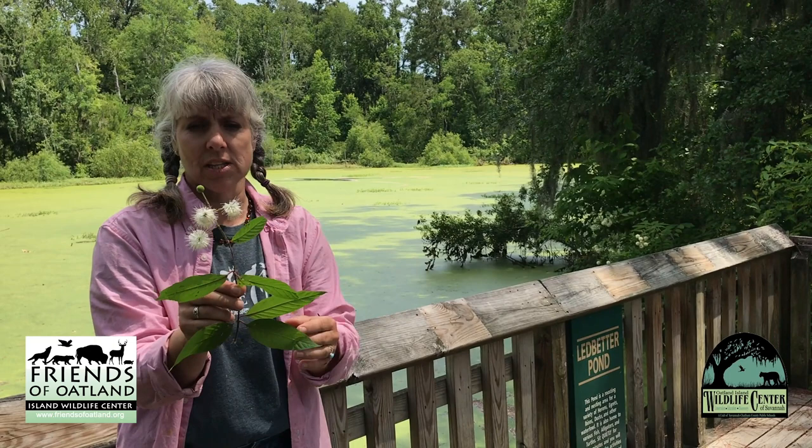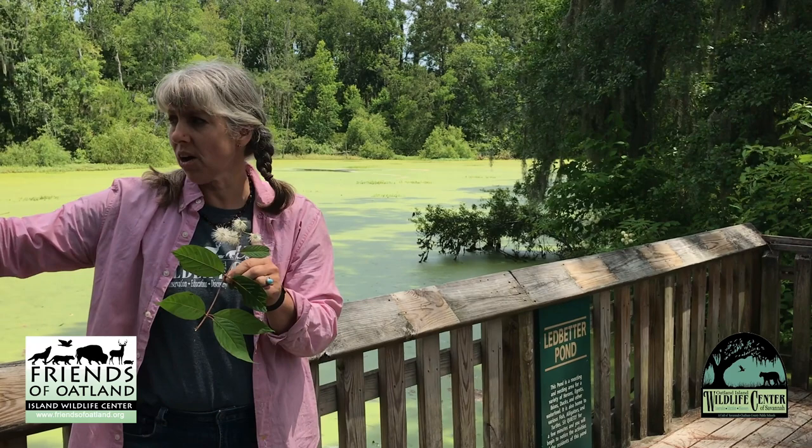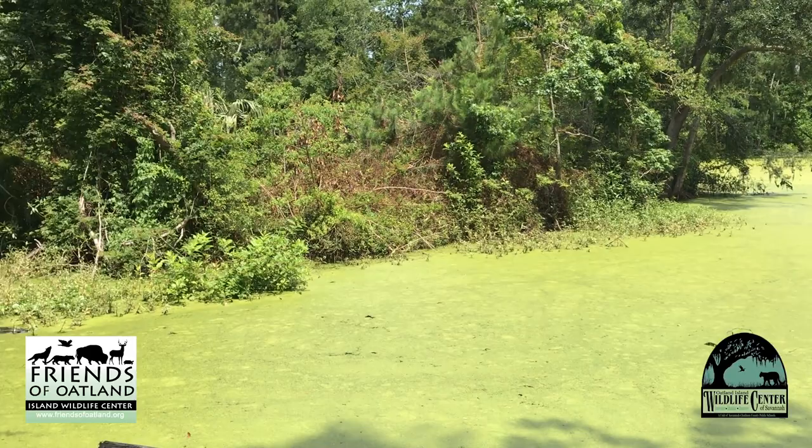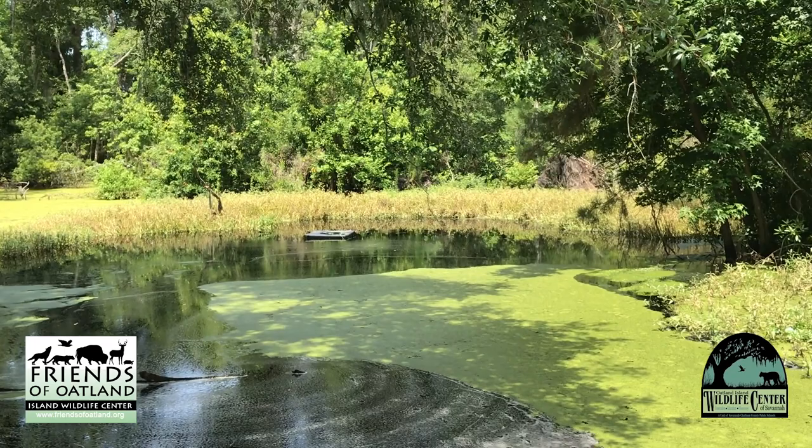We don't want to introduce invasives. All in the pond, all around the edges is a very invasive plant called alligator weed. And that plant is taking over. And unfortunately, it's going to kind of suffocate and choke out. So anywhere you see along edges and you see this plant floating in the water, that is an invasive plant. Mr. E, we got some work to do.